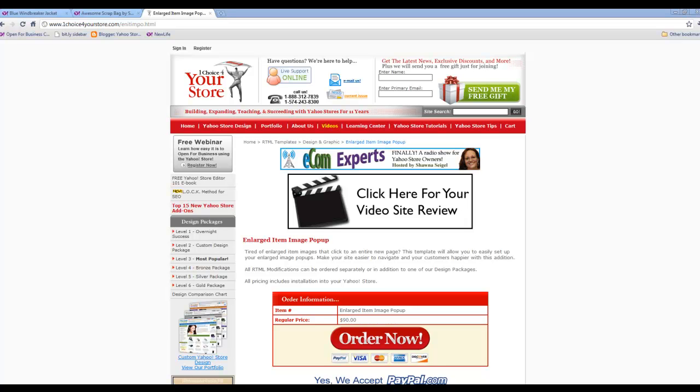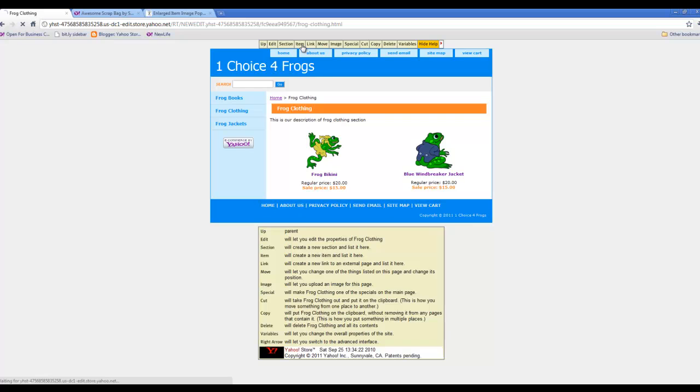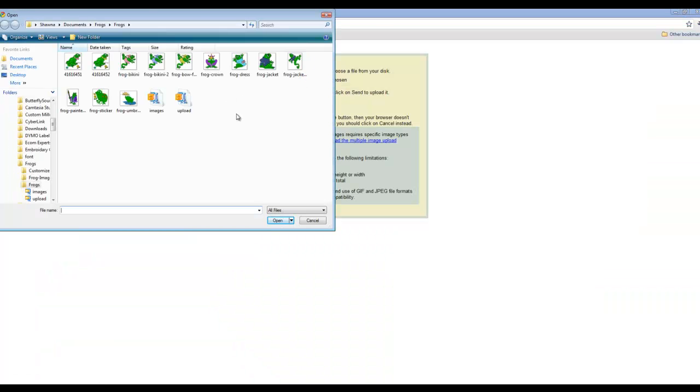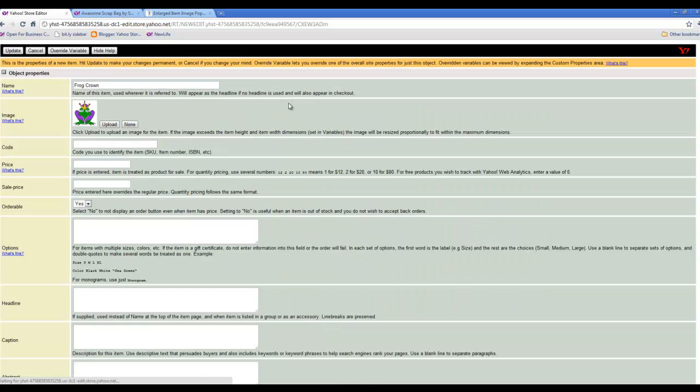Okay, so the best way to do this, Tanya, is to create your own code, your own system. And if you can't do that, then when you go into the store, let's say we go here and click item, and let's say that I put in the name is frog crown, and I upload a picture. Here's a little cheating system I don't know if you know about. I put in the frog crown and I click send. Now it didn't do that.